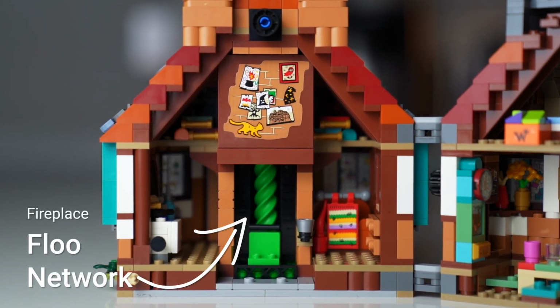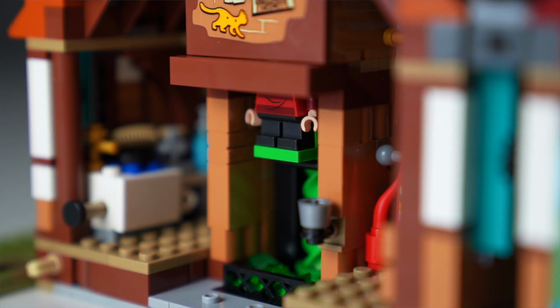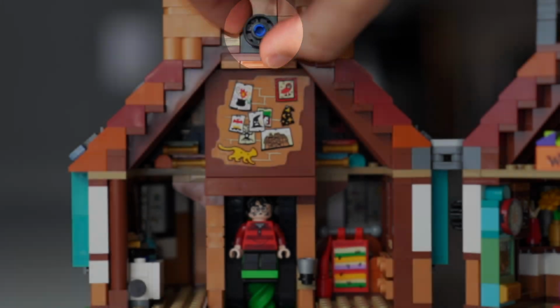But right in the center of the ground floor is the main attraction, the fireplace that is attached to the Floo network. Harry and the Weasleys can all travel using the Floo network by placing them like so, and then turning this knob up here, and away they go.